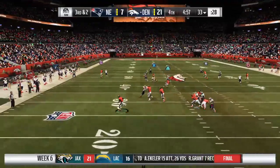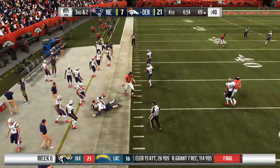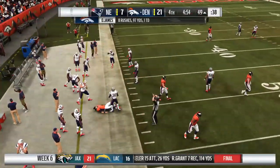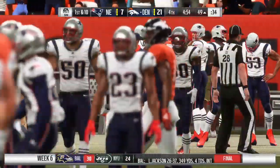James on 3rd and 2. Buying time to his left. He may try and run for this. And he'll take this to the other side of midfield before going out of bounds. 18 big yards on that one, and a Denver first.